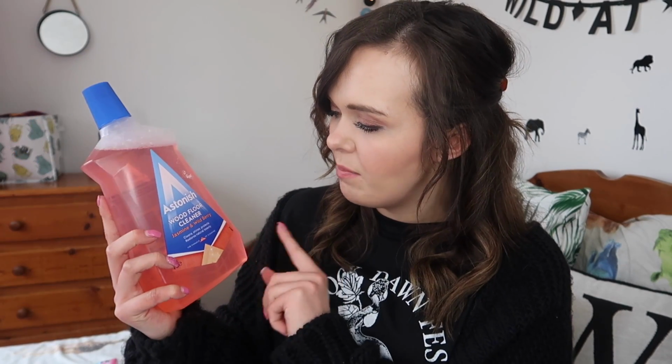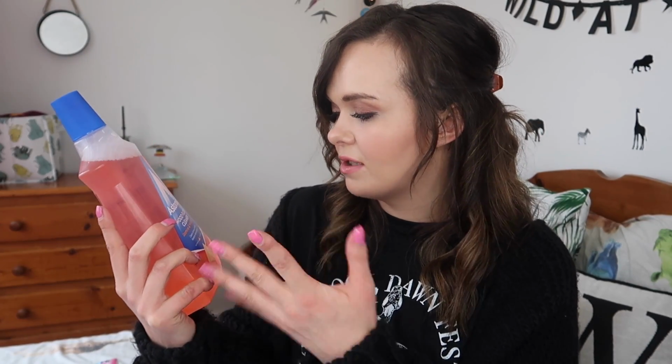So in terms of cleaning stuff, I just got a few bits. I didn't go crazy. Everything that I bought we actually needed anyway, because I don't like just buying stuff for the sake of it. But we are running out of floor cleaner, and I picked up this Astonish one. I think it was 89p. It's jasmine and wild berry, and it cleans, shines, protects and restores natural beauty in floors. I've never really tried any Astonish stuff before, so I thought I would give it a go and see what I thought. It's vegan as well, which is handy if any of you are vegan out there. But yeah, I'm hoping that this is as good as everybody raves about.